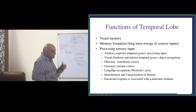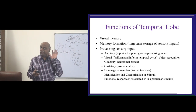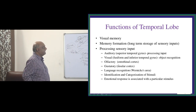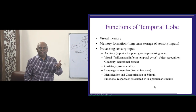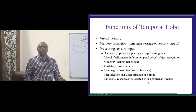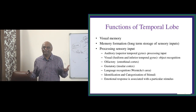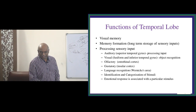Then processing of the sensory input. We hear, auditory; we see, visual; and we smell, olfactory; and we taste, gustatory; and we recognize and comprehend the language, and we identify the categorization of the various stimuli. This is deep touch, this is pressure, etc. And there is an emotional response to every stimulus. All this processing happens where? The temporal lobe is the one which you need to remember.